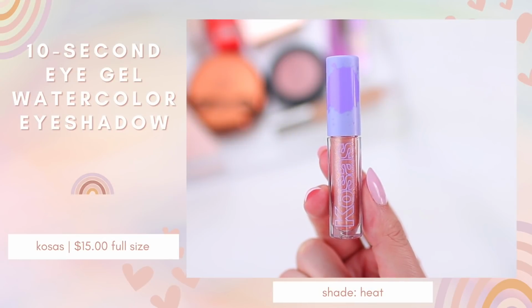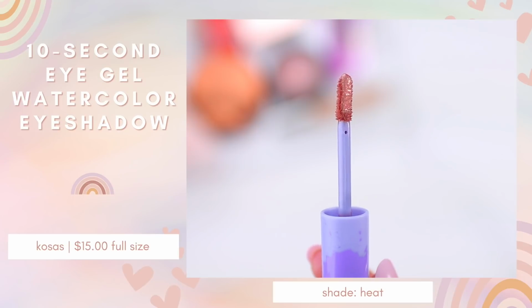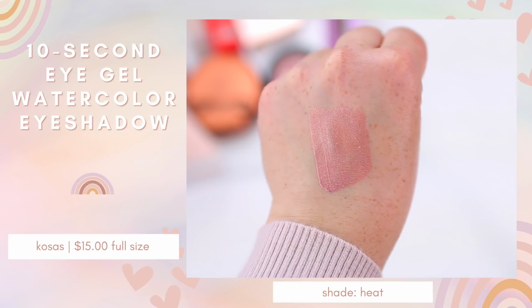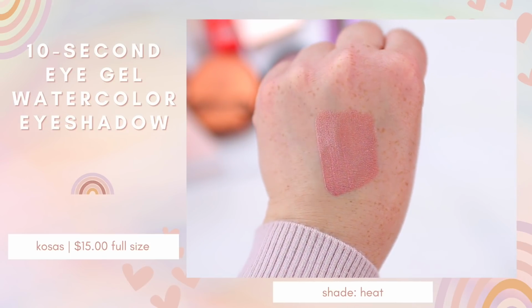The next product is from KUSH. This is their 10-second eye gel watercolor eyeshadow. So I have the shade Heat. This has really bad reviews, and I think it's because I believe KUSH used to have a product like this and then they reformulated it, and from what I've heard, this formula is not as good as the older formula.